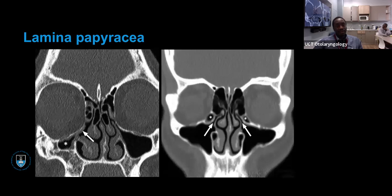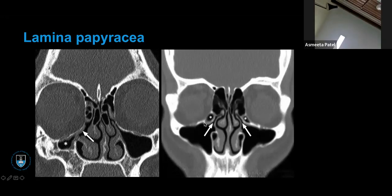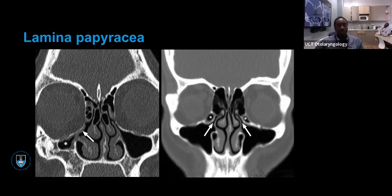There are also variations that can predispose the lamina papyracea to injury. One of them is the uncinate process attachment. In the scenario where you have a hypoplastic maxillary sinus, also referred to as silent sinus syndrome, you have the uncinate process close. This is one of the reasons to cause injury to the patient. Also, variants of ethmoid air cells, pneumatization within the lamina papyracea into the maxillary sinus, the Haller cells, can also lead to injury associated with surgery.